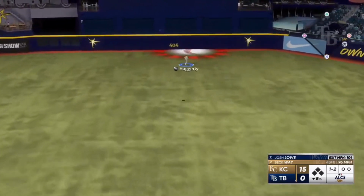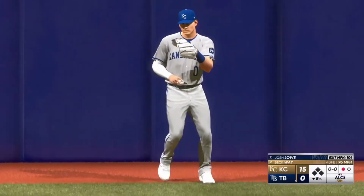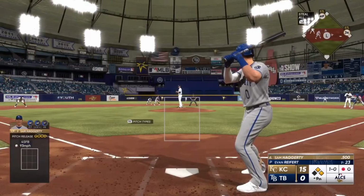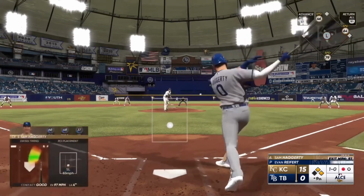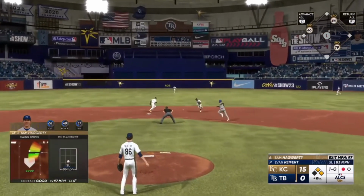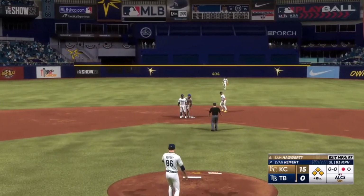Are the Rays going to get their first runs of the game? Sam Haggerty says you'll take nothing and like it. What a play going all the way back to the warning track and the wall by Haggerty. And now Haggerty at the dish. He lines a ball just off the glove of the second baseman, and everybody's safe. And the bases are loaded.